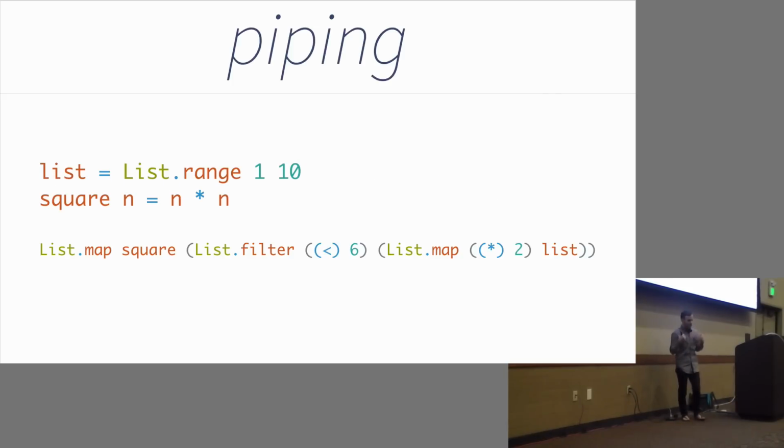Now, one thing you might have thought of, if we do everything with functions, what happens when we need to apply multiple functions to something? So let's say here I want to take a list, I want to double every number, I want to filter it, leaving only those numbers greater than 6, and then I want to square every number. Well, if we were to try to do that with the syntax we've already learned, it would be really ugly looking and hard to read and understand, and that seems to go against the things I'm talking about, having a very terse, readable language.